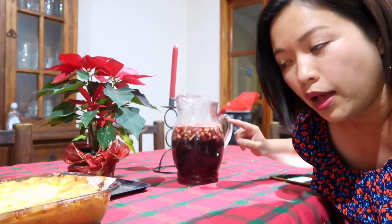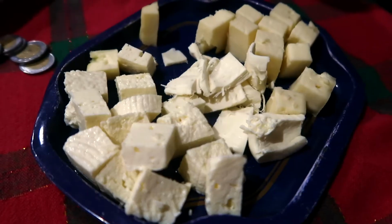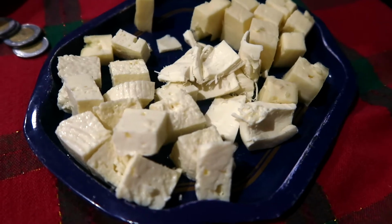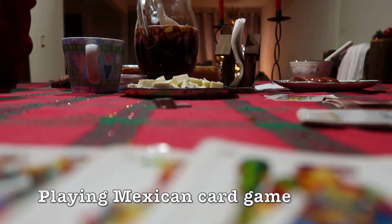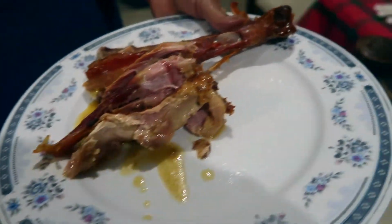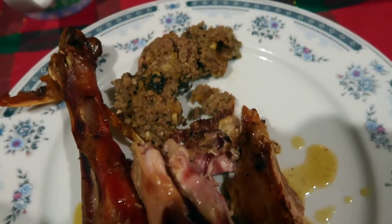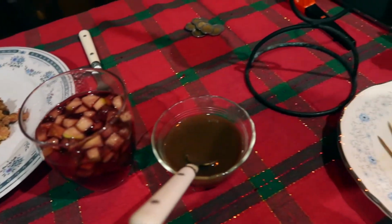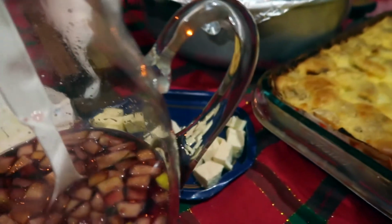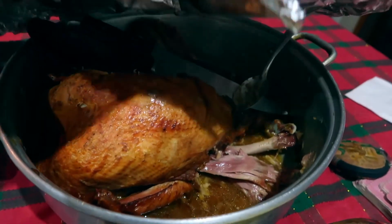With mulled wine, apple cider, sparkling water, apples. Yeah, it's nice. Sausage. Potato, gravy, a drink, cheese, banana cake, and this huge turkey, provecho.